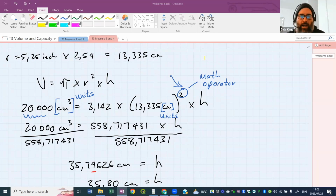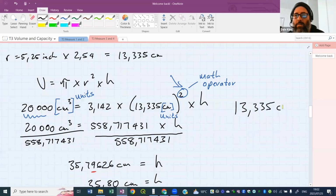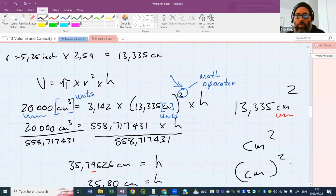Now, the square on the outside of this bracket. This is another reason why I use brackets, because if I don't use brackets and I wrote this in my formula like this, 13,335 centimeters, and your teachers tell you always show your units in the formula, so if you write centimeters squared, and then you have to square this, that's when confusion comes in, because now is this centimeters squared or am I squaring the centimeters to the power of 2? That's where the confusion comes in.